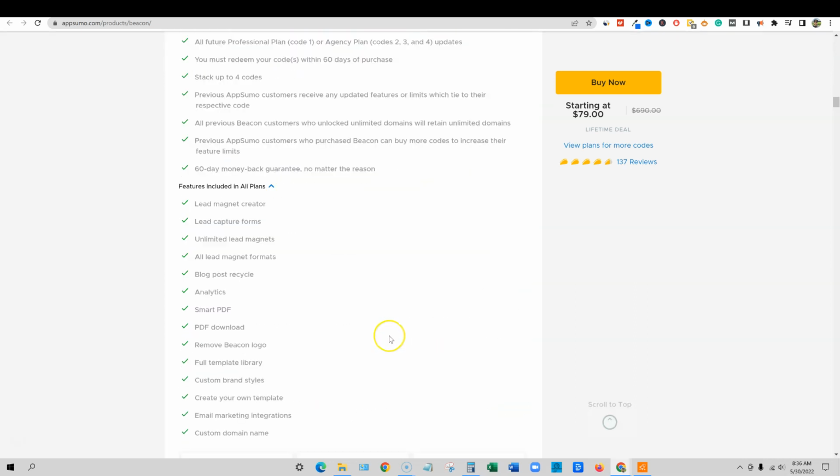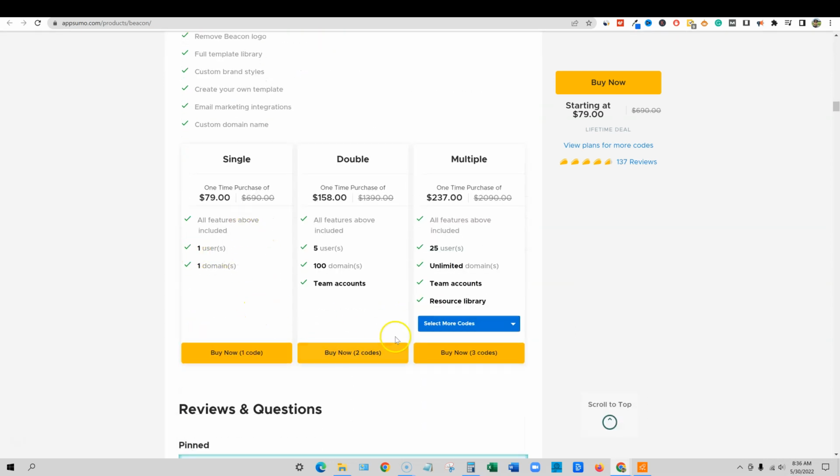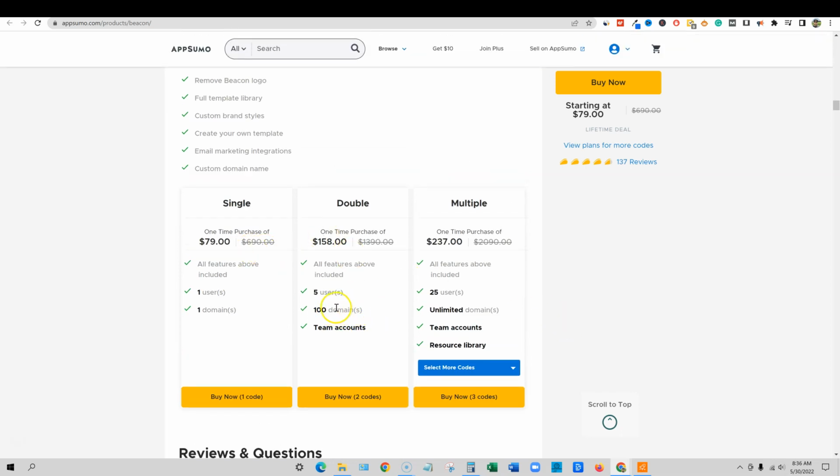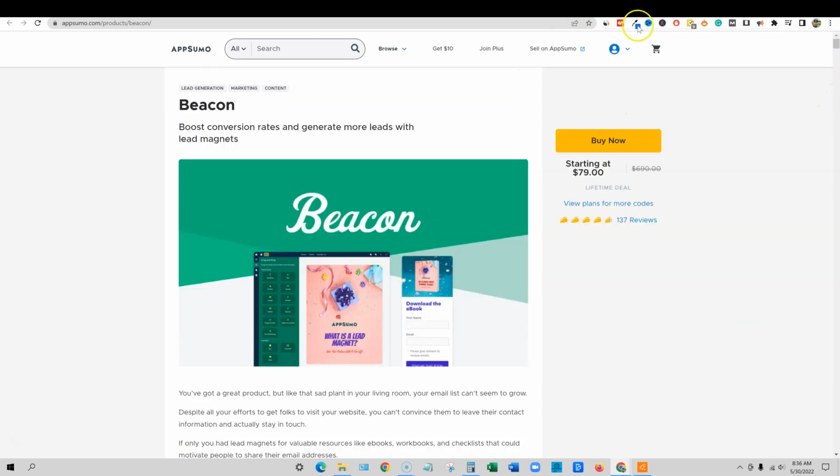They have all kinds of different templates and so forth, and it starts with a pretty good price here. Okay, so if you wanted to jump it up and have 100 domains you could connect it with, this would probably be the best one to get, is the double. So people are really liking this. I recommend Beacon. All right.